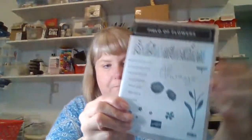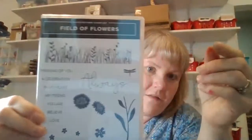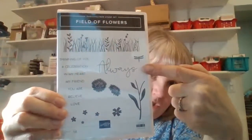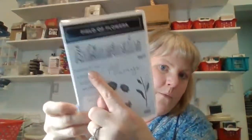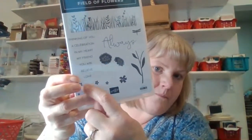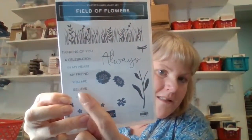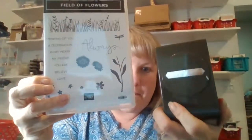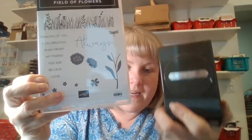So anyway, this punch, oh my gosh, awesome. Watch this craziness. This is the Feel the Flowers bundle. It is fun. It's got this great field of flowers right there. I love this large "always." What I really like are these sayings. What's nice about these sayings is the size. They will fit in this lovely punch. I love using this punch, but so often my stamps and my sayings are too big.